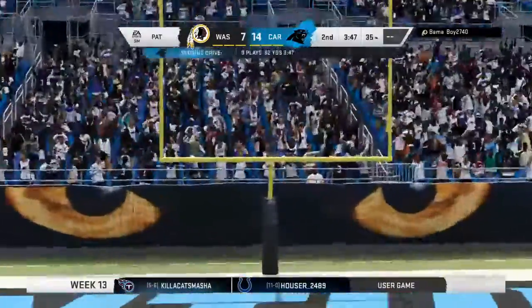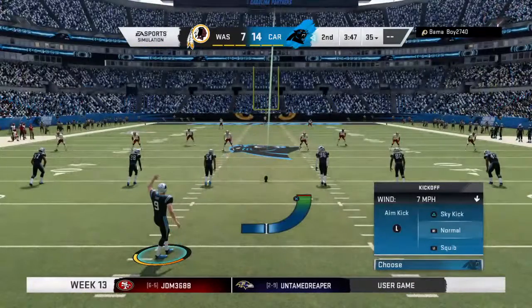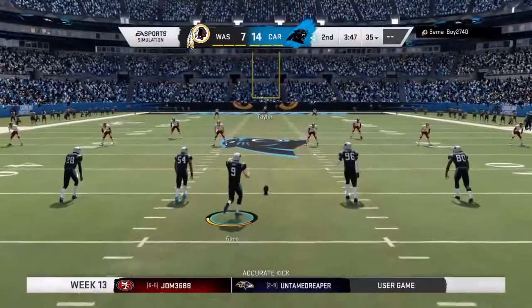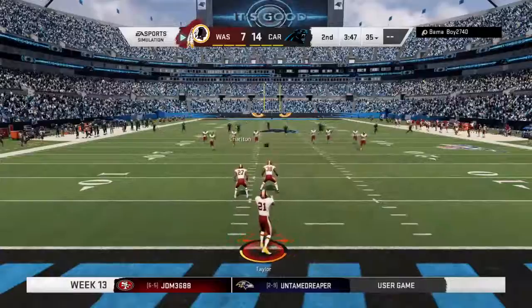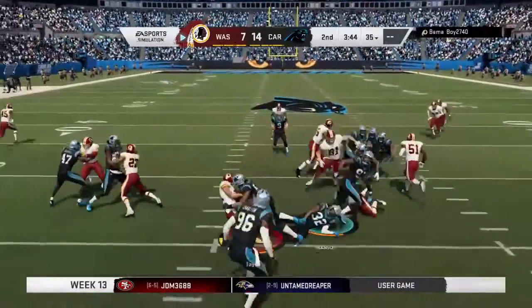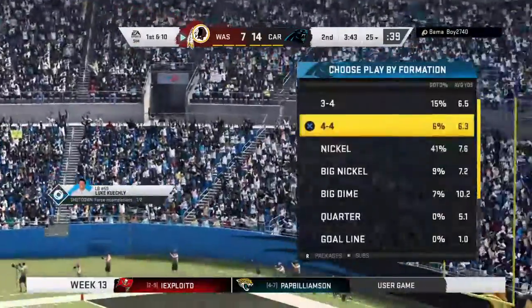Extra point try good by Gano, and that makes the score 14-7. Gano now following the touchdown here to kick it away. This is fielded at the goal line, and not a bad return here. He gets it out to the 25-yard line.